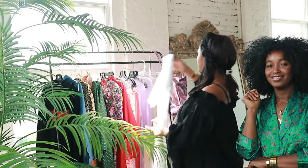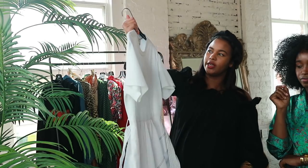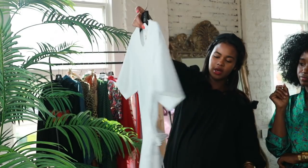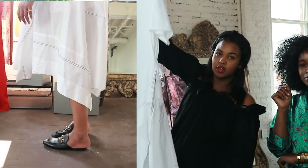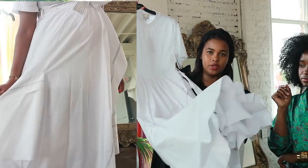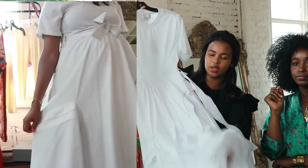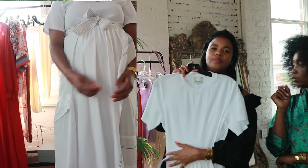I got this beautiful dress. Okay, I got this Philip Lim dress literally yesterday. I just love that it looks like paper origami at the bottom. And then the bottom is this beautiful, I don't even know what this is, like a shirt material. Yeah, it's like a white collared shirt material. And then the top is a t-shirt. It's just really nice for the summer. Comfortable.